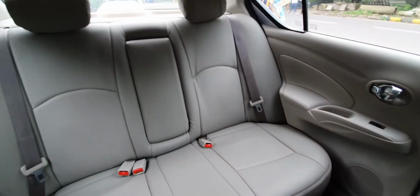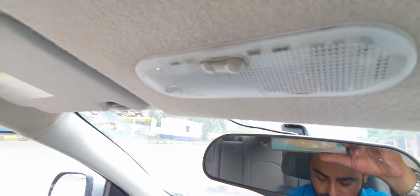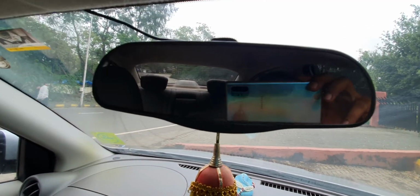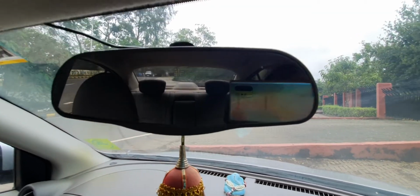Now this is how the rear of the car looks. There are two cabin lights, one in the center, one on the front top. I will be stepping out. Okay, there's an additional fitting of rear parking sensors on the vehicle. So the parking sensor display and the beep comes from this rear view mirror actually.